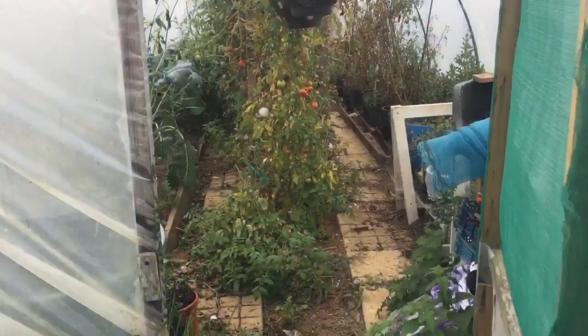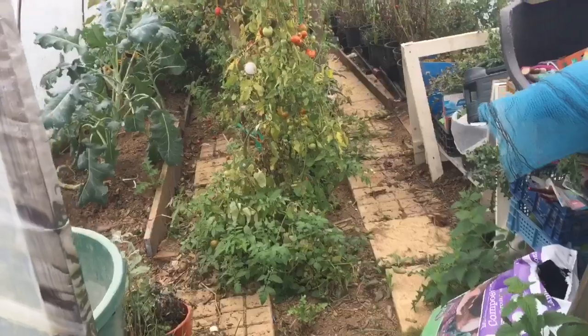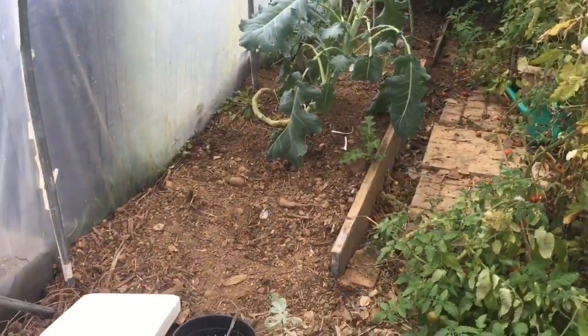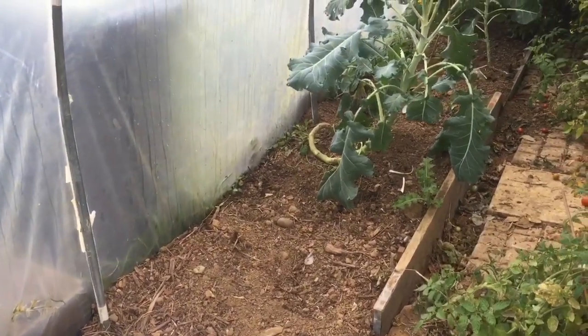So let me take you into the tunnel and show you what's been going on in here, although not a lot. I said I've been in here once in September. I did tidy up some of the sweet corn and one of the squash. So let's have a look. Take you inside. So this is inside the tunnel, and as you can see, this is the bit I did clear when I came here on my last visit.